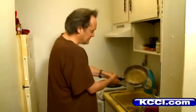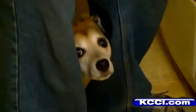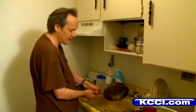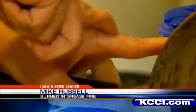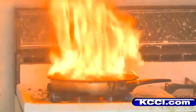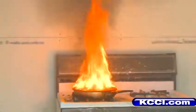Just like this. Mike Russell will never forget the last time he fried onion rings. The cooking oil caught fire. He grabbed the pan and ran to the sink. "As I was dumping it out, I got burnt. This finger onto my thumb here." 55% of people who try to fight the fire themselves are injured.